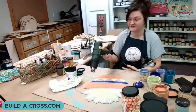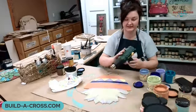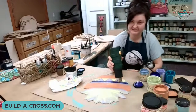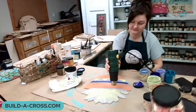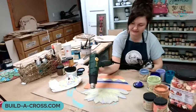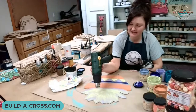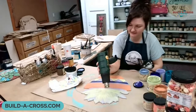Yeah, fun little tidbit. I'm going to move this so I don't melt my plastic. This thing gets so hot. Yeah, it does get hot. You definitely need to be careful. Don't touch the end. I did that 2 times on live, and knock on wood, I haven't done it again.